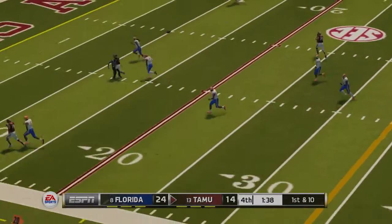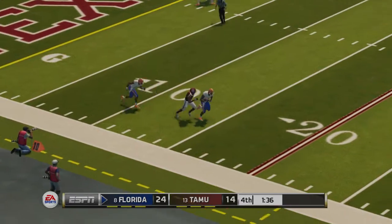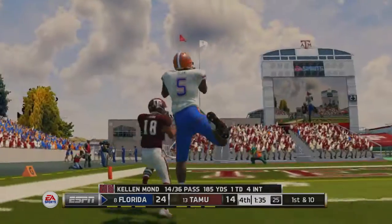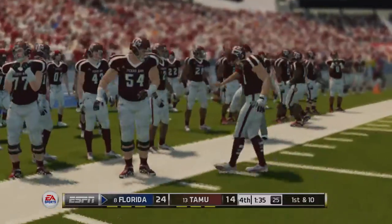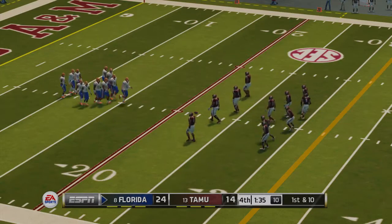He's going to go for the home run. It's picked off, and it's the sophomore. And it's the defense that delivers the knockout punch with that interception. From their own 22-yard line. First down.